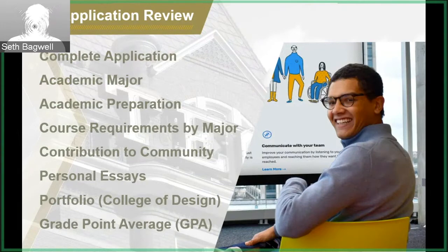Course requirements by major. We also review official transcripts to confirm course requirements by major are complete. Competitive applicants demonstrate success within course requirements by major and rigorous coursework over time. We recommend applicants use the prerequisites section of the application to list each course they are using to satisfy each course requirement by major. Contribution to community.